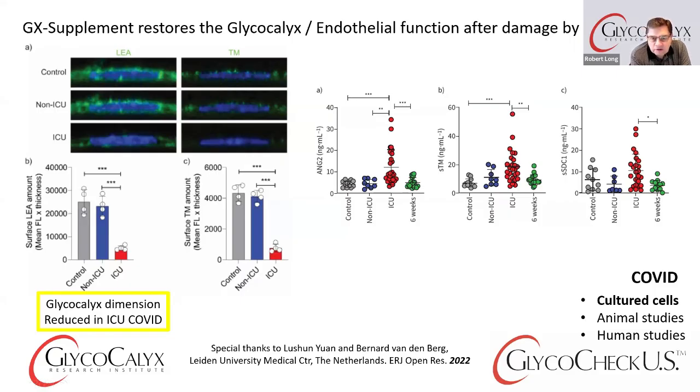Yeah, so let me explain a little bit more. This is some other markers circulating in the blood as a measure for infection, blood clotting activation, or damage of the glycocalyx. So this is angiopoietin 2, which should be low circulating. If it's high, it's a sign of inflammation. It's really high in the patients that are really sick with COVID, but actually turns back to a relatively normal level 6 weeks after people recover from the COVID infection.